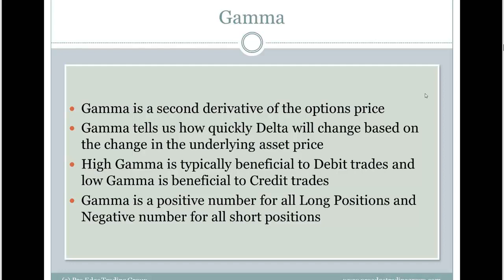It can tell us that sweet spot, the area we have to hit for our trade to start making money.